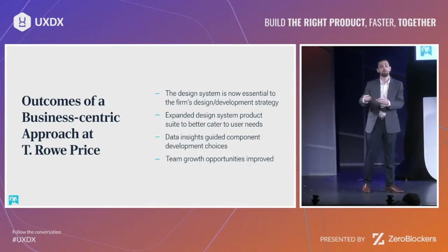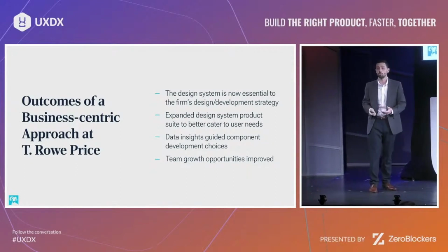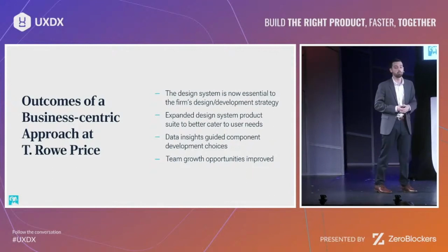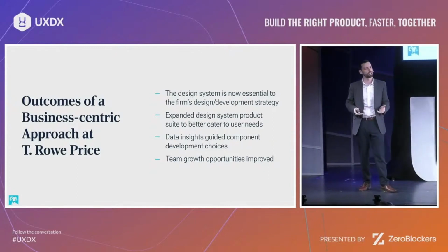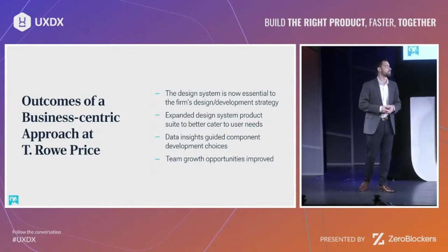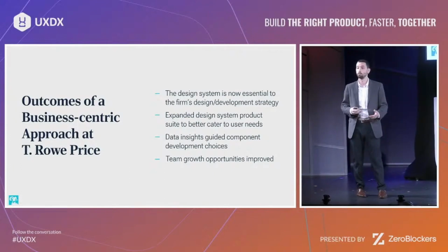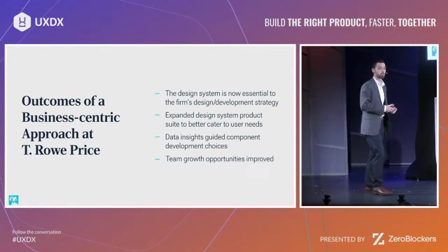We started with web, we're getting into the mobile space, and we're also providing content authoring solutions. We've used data insights to guide component development choices about which we should create, what makes sense for our business. And we've also had more team growth opportunities within the team. We've been able to promote people, give people more opportunities, and really push them along in their career.